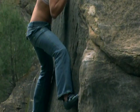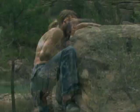I promised I would never do Kelly's Arete again because it scared me so bad, but a good friend of mine kind of talked me into doing it a couple more times than I wanted to.